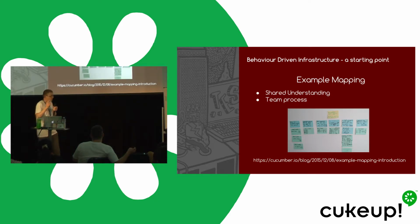So we do BDD, we do DevOps. We do example mapping loads. So I'm not going to go into what example mapping is, because I think it's sort of been covered. If people don't know what example mapping is, read that blog. It's great. We've even got some things up at the back. So we use example mapping to create a shared understanding for our software. Can we use the same techniques to apply it to infrastructure?